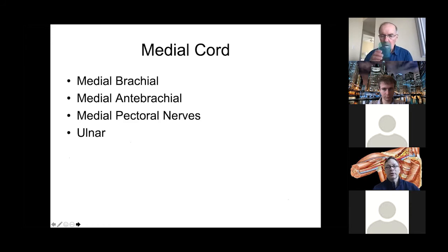The medial cord, we'll talk about the branches again. So the medial brachial and antebrachial, the medial pectoral, and then by far the most important, your ulnar nerve.